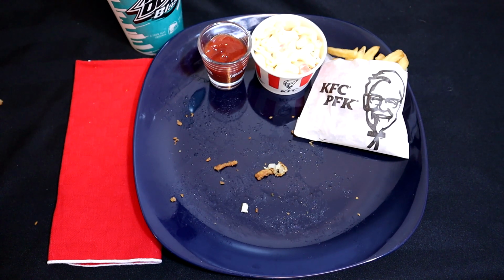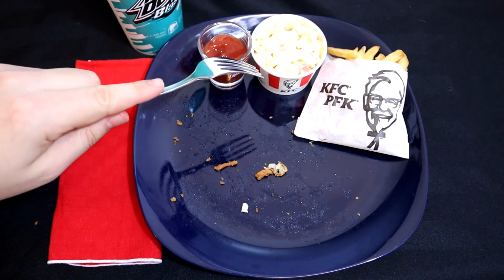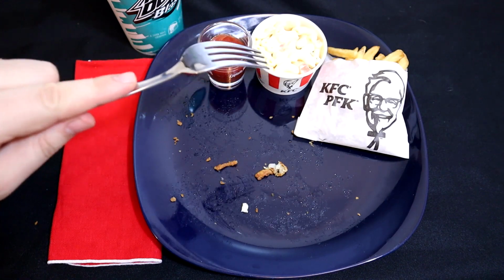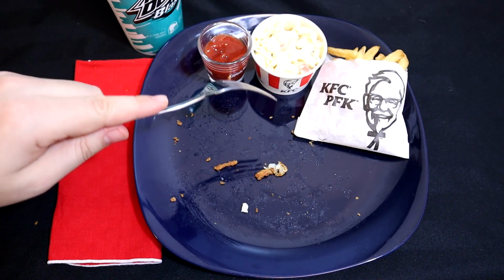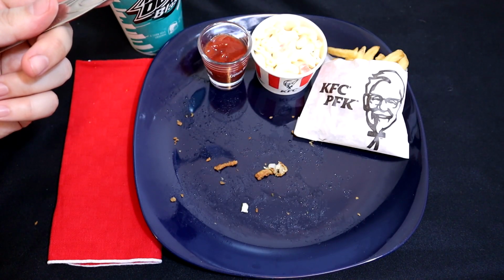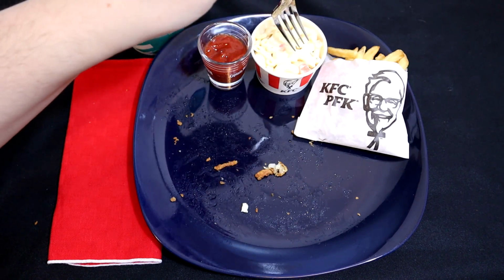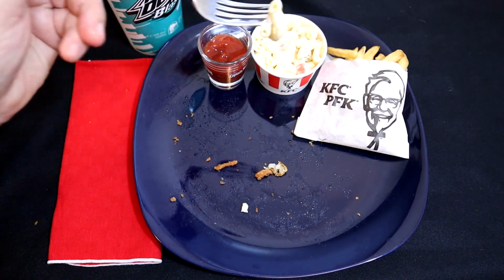Alright, that was the chicken. Next up is the macaroni salad. Now, I have to say this is a guilty pleasure of mine. I love this. This is my favorite stuff at KFC. Sometimes I just go there and just get the macaroni salad, and it's not even that good, but for some reason I can't stop eating it. So we're gonna take a little bit here.